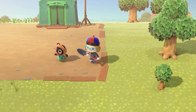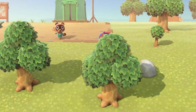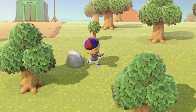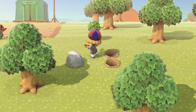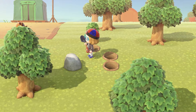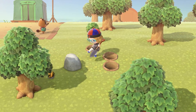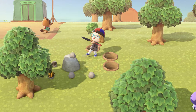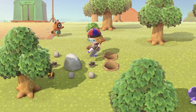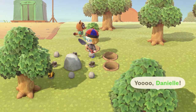Oh, look at my new shovel. Look how great it is. What a cool shovel. Way better than that old rubbishy shovel I had before. Oh, look how good it digs. It's exactly the same, but it won't break as easily. Oh, found some gold. Oh.